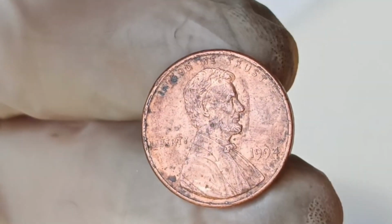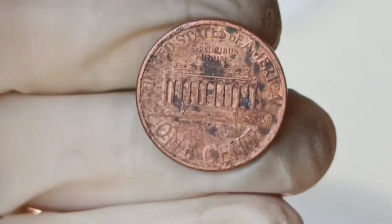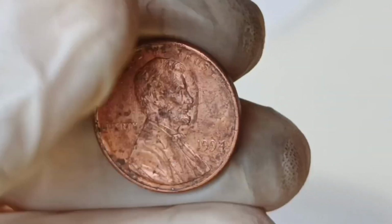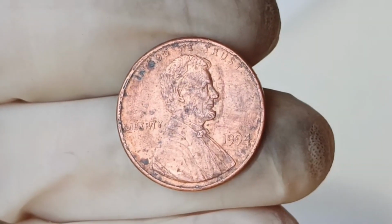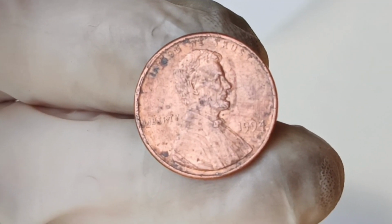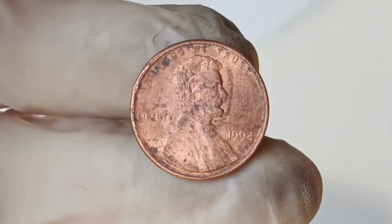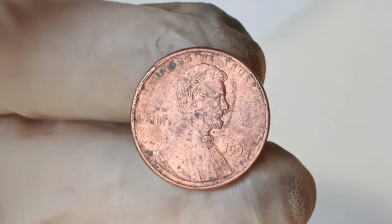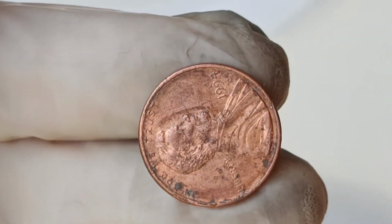It's important to note that the value of such coins can vary, but some of these rare error pennies have sold for over $100,000 at auction. However, due to the rarity and extreme nature of the off-center strikes, some experts have estimated that one of these rare 1994 pennies could fetch as much as $722 million at the right auction.